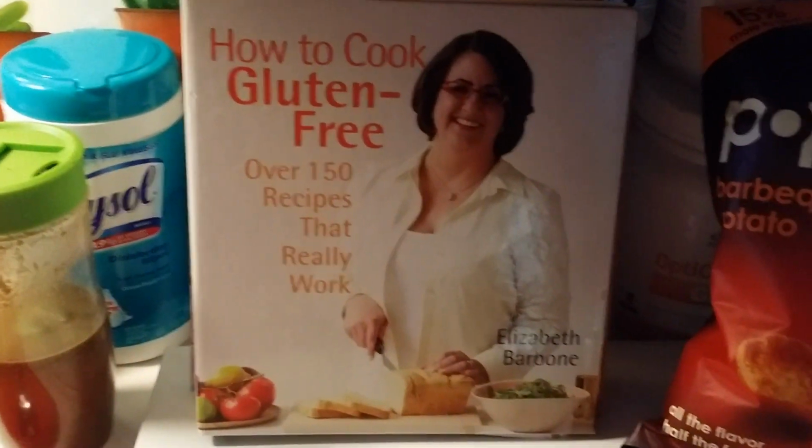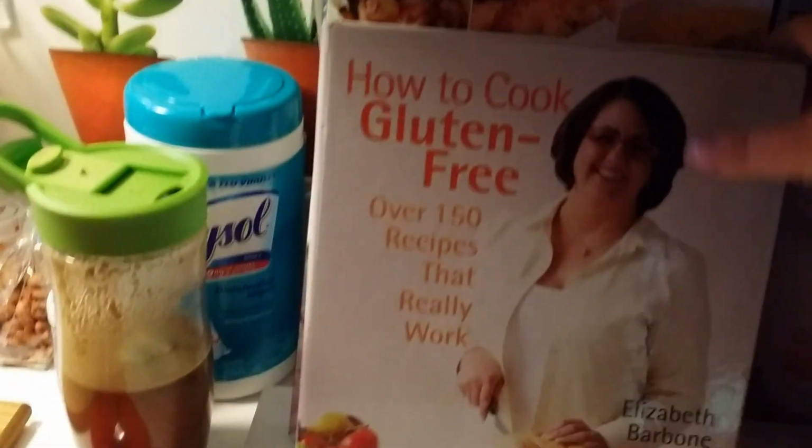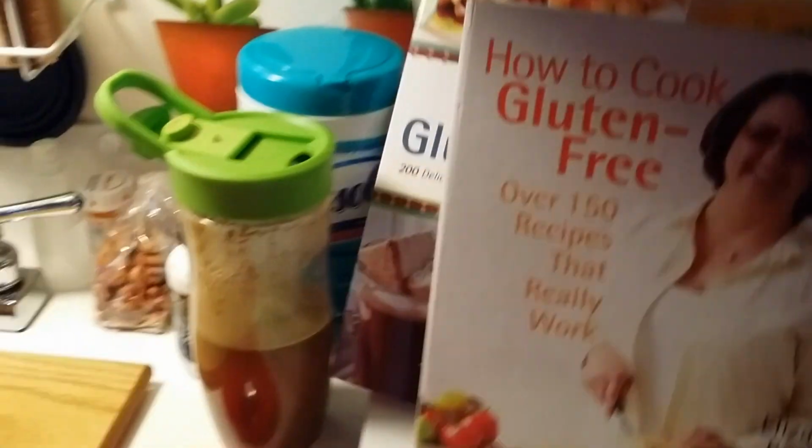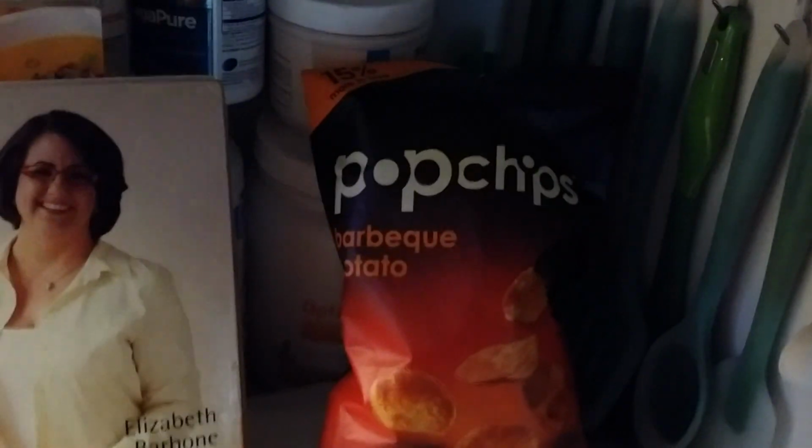But that's it. Oh, and my new cookbooks. I'm learning how to cook gluten-free. This is a good one. So is this one. I love this one. Turns out these pop chips are gluten-free. And I hung her tools over there to cook with. Anyway, that's it.